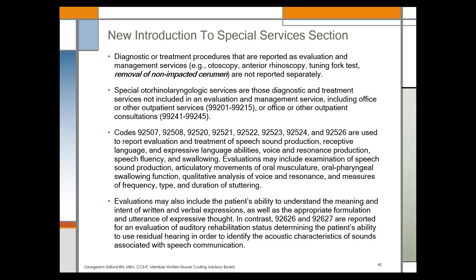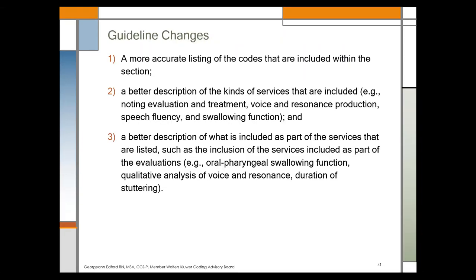And these are some of the specifics on those. It is a very specific one. The thing about the first one is that diagnostic or treatment procedures that are reported as E/M services are not reported separately. So, for example, the tuning fork and the removal of non-impacted cerumen is not separately reportable. There are some guideline changes, because these two changes are also editorial in nature.